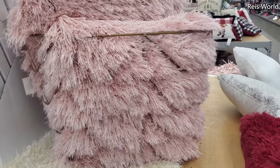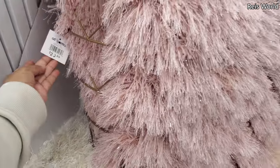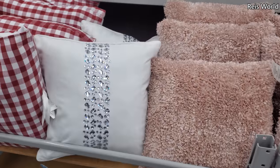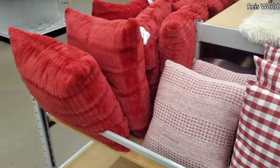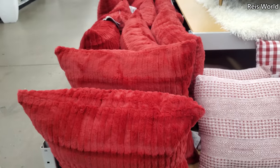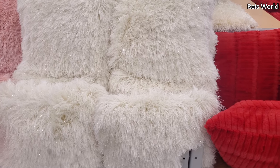Kind of like that fuzzy, a pink. Let's see. These are $21, $15, and the white is $10. Hey, check this one out with the bling right here. If you love that bling, $23 for this one. Red one is really, really nice too. I love how soft they are, for only $20. Keep in mind, you can also find that in Burlington. You can also find it in the white.